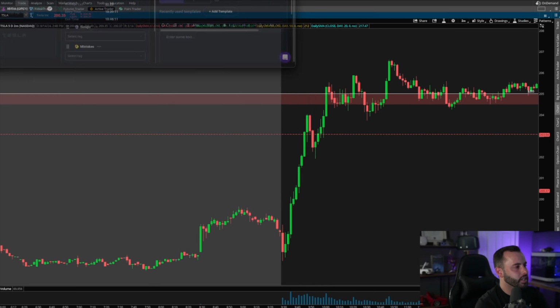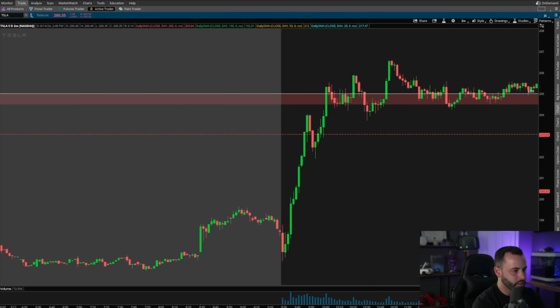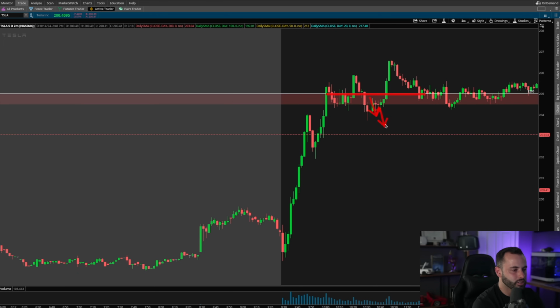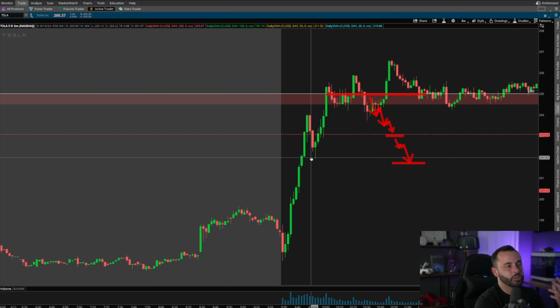On this trade, I was looking for a failure of a very major previous 205 supply. I saw Tesla get above it and fail. So I started to notice that we were attempting to fail that 205 level, and I was looking to short this 205 and see if Tesla could at least pull back to this 200 and possibly roll over further back towards this 202. This was my trade idea.